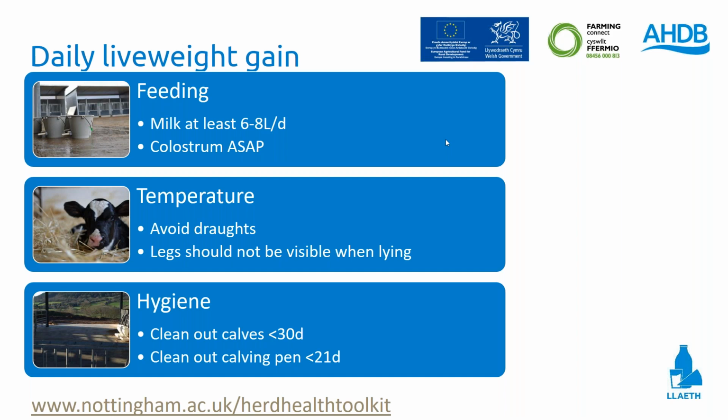Thanks, Bobby. We have a couple of questions come in. The first one is, how much weight does 1 centimetre equate to on a weigh tape? That's a good question. I probably don't have an answer to that off the top of my head, and it might depend on the weigh tape a little bit as well. Yeah, I'm not sure, but normally they come with the centimetres on one side and the weight on the other side. But I can look that up and get back to you if you want.